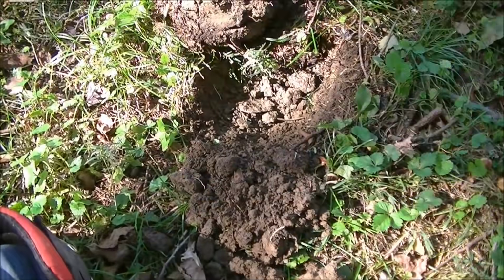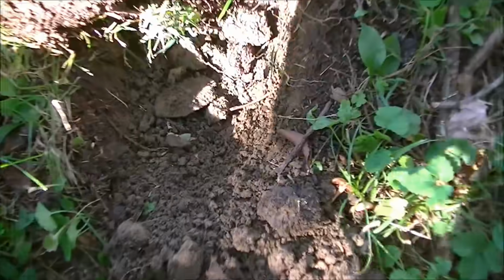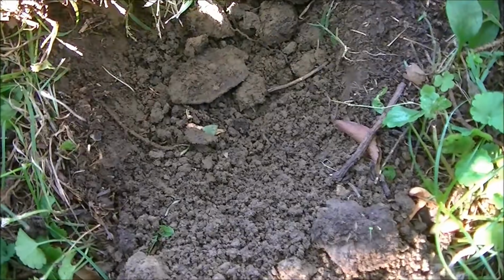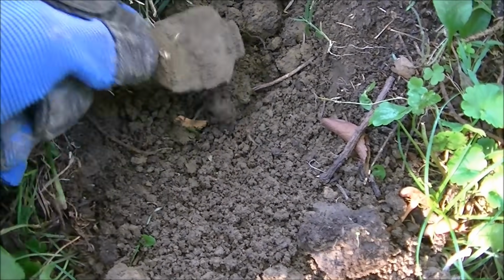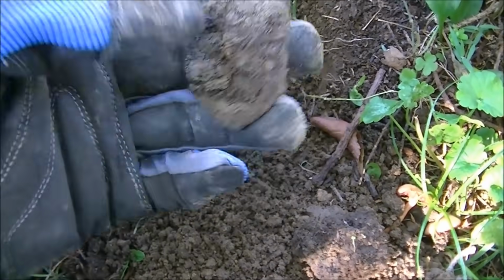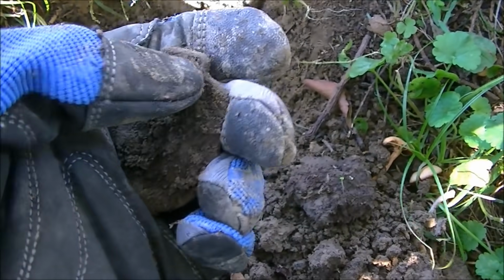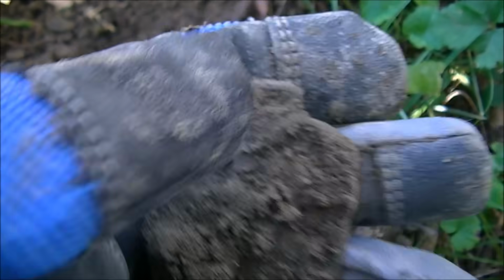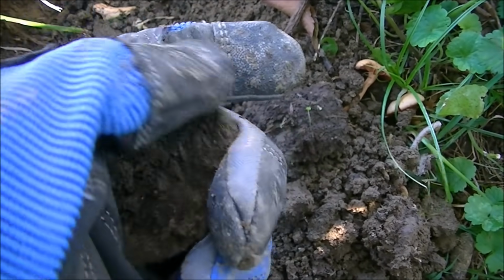I got a really nice non-ferrous target that was ringing up in like the copper range, but it was bigger, so I figured it was just going to be a piece of trash. But man, this is a really cool find. Hopefully I didn't get it too bad. I did ding it with the shovel a tiny bit, but it looks to be a huge old watch fob. You can see the slot on the top. This is definitely an old fob.